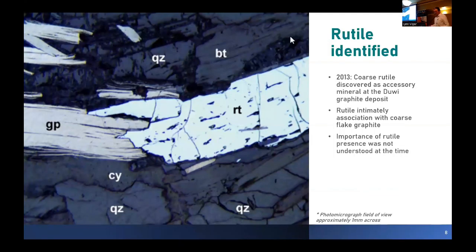So where did this rutile come from? How did this story develop? How did this morph into finding the world's largest rutile deposit? Well, we actually discovered rutile as an accessory mineral in these graphite deposits back in 2013.